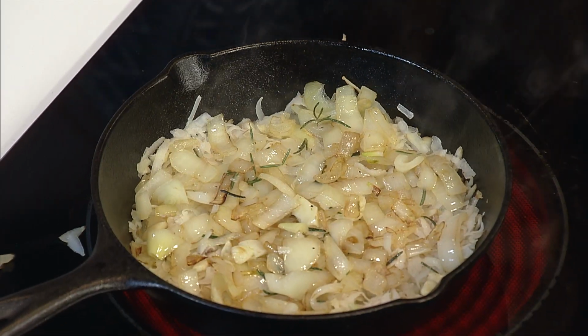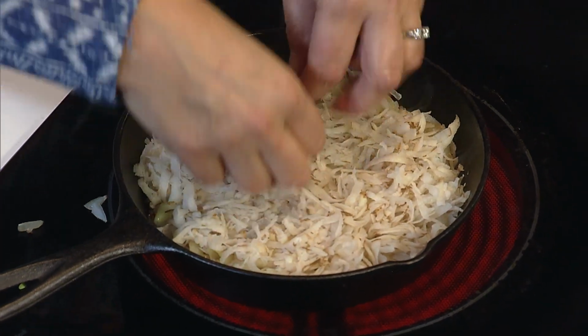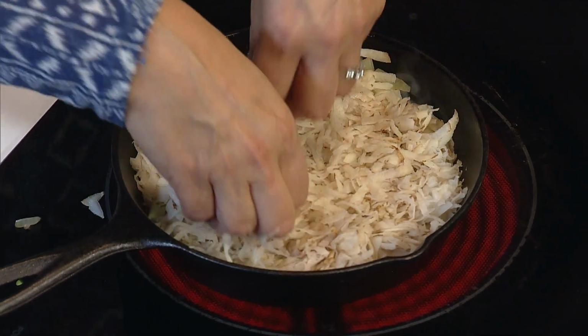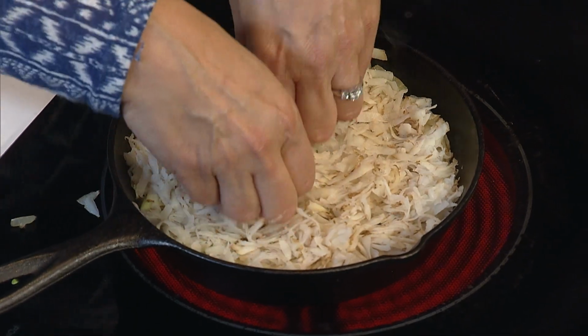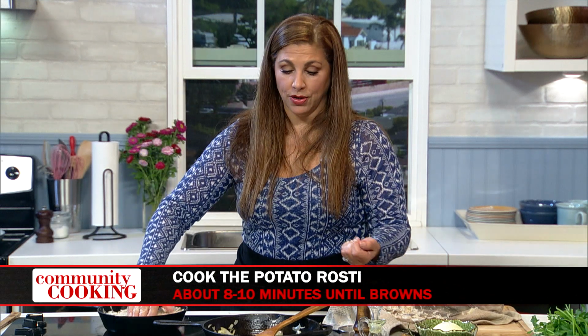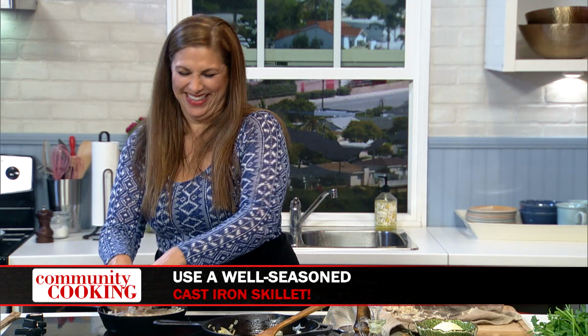It's like a big, awesome hash brown potato pancake. Love. And as it cooks, it gets that nice crispy golden brownness that we just love so much. All right, so now I'm just going to top some of the potato. Obviously, we didn't need all of them, because this is a smaller skillet. I could have put it in a bigger one if I were feeding maybe 4 people or so, because once you taste it, this half is me and that half is you.